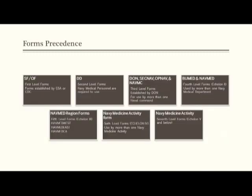And then this is what you have, your standard form or your OF form. That will be considered your first level form. These forms are normally established by the General Services Administration and/or the Centers for Disease Control. These are the individuals that normally establish or use these forms. Just your regular standard form and your OF form, and that will be considered first level.